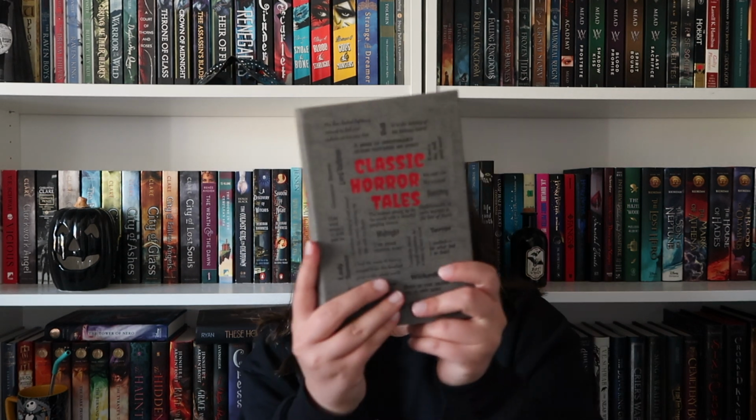Next we have 2 more, and the last 2 books in this list, short story collections. So I lied when I said I only had 1 Word Cloud Classics. I have this one. This is Classic Horror Tales, excuse me. But yeah, this has some stuff by Edgar Allan Poe, some stuff by Stoker, so like The Tell-Tale Heart, Dracula's Guest. It has Henry James' Turn of the Screw in here, which is nice. So this is another collection of horror Gothic tales. Never have too many of those.